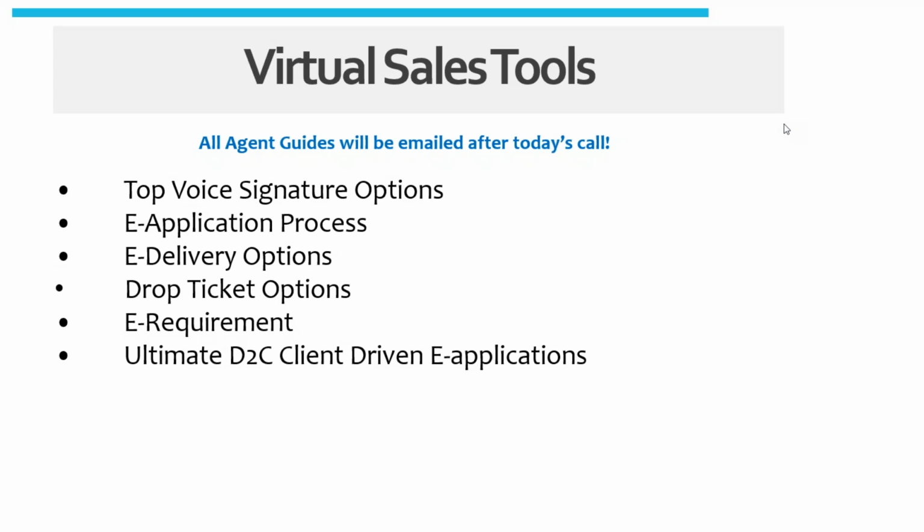We all know if you look at percentages, most cases are lost during phone interviews or while you're waiting on exams to be completed, because let's face it, the client's on the phone with you now, they're hot, they're excited, they're ready to go. A week later, a million different things could happen. They always say strike while the iron's hot. This allows you to do exactly that by utilizing one of our voice signature platforms.